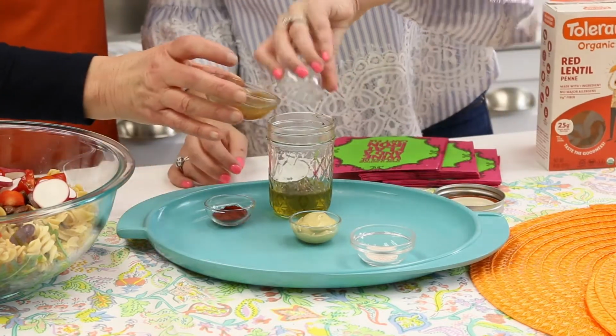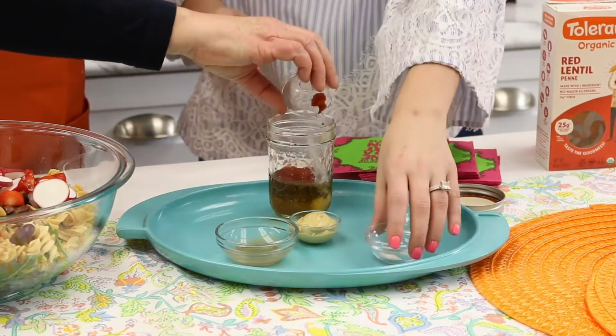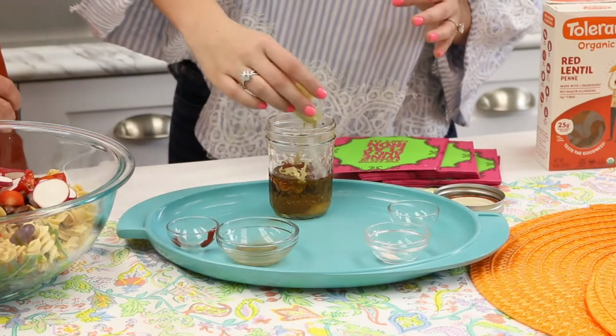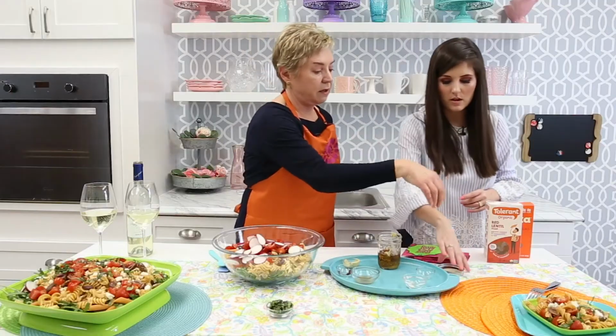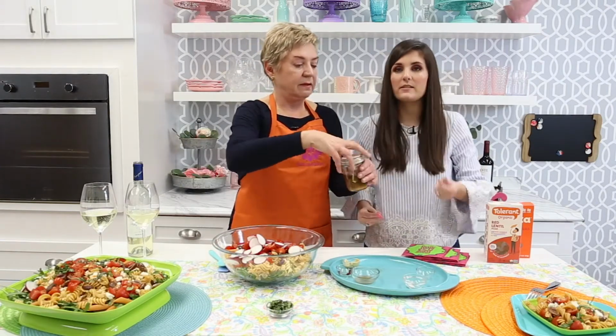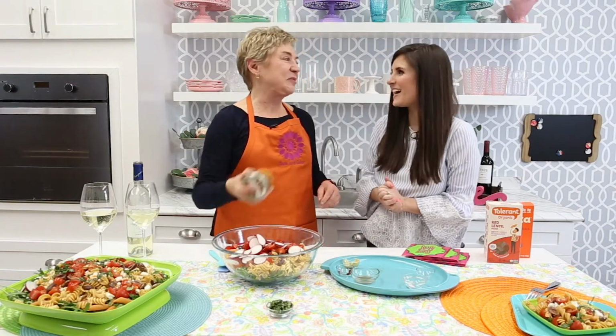There we go. And I like that when you do this, you can always save this too if you don't use it all, or you make a bigger batch of it. And it keeps in the fridge all week long, Lynn. Okay, so here we go, the lid. I'll let you shake it because I feel as though sometimes I'm messy, and knowing me, I won't screw the lid on and it will go everywhere.